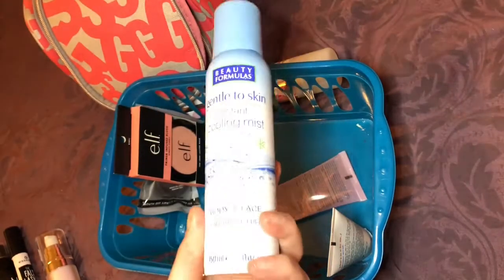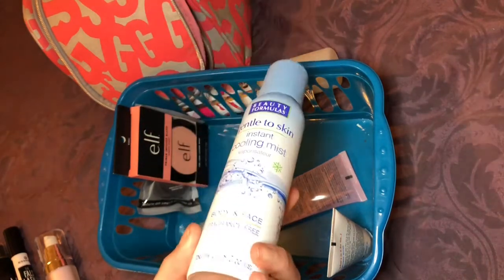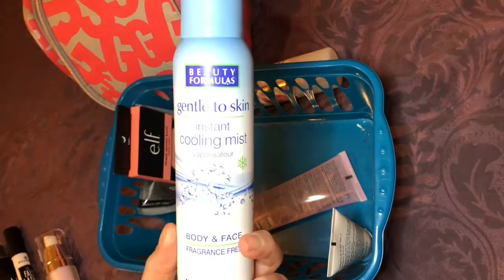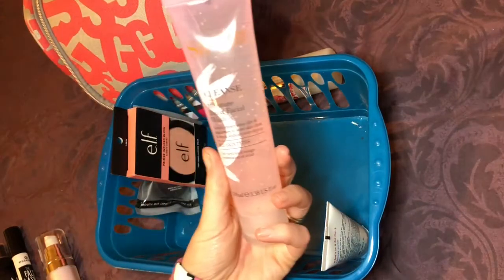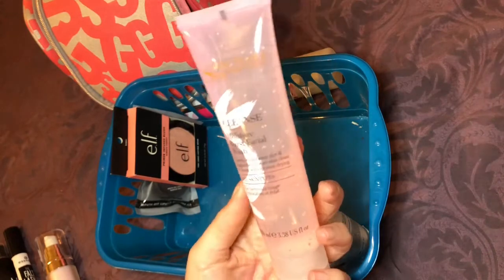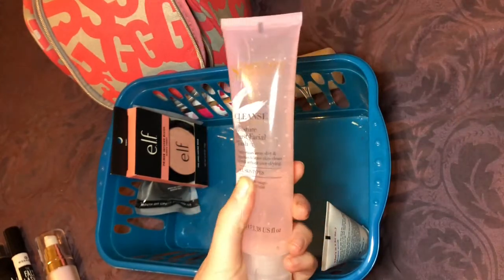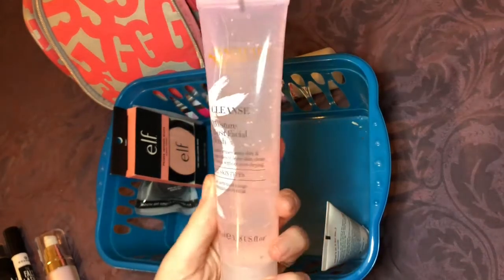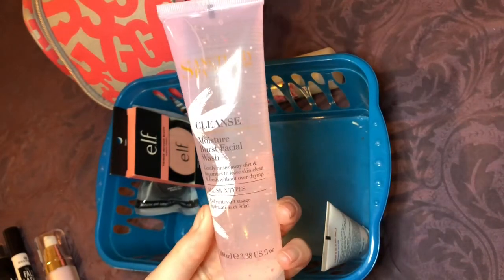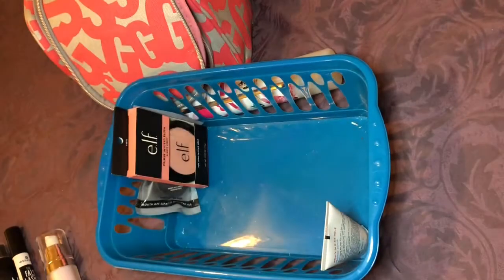So I think I've kept hold of one in case I ever need it, but the UK just doesn't get hot enough, so I think I'm going to pass this one on as well. Then we have the Sanctuary Spa Moisture Burst Facial Wash. I think this was one I got in Latest in Beauty and I haven't yet tried it, so I will try it eventually because I am really intrigued about the little bubbles of things in it.